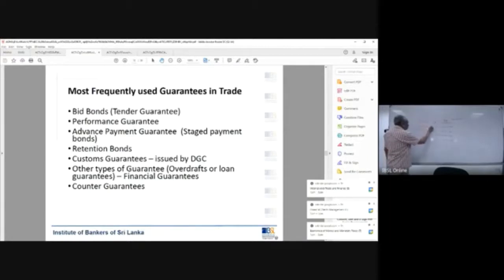Performance bond or performance guarantee. The bid bond says you are bidding, and then the performance bond says that you are going to perform. So this guy has to go to his bank and ask for a performance bond.